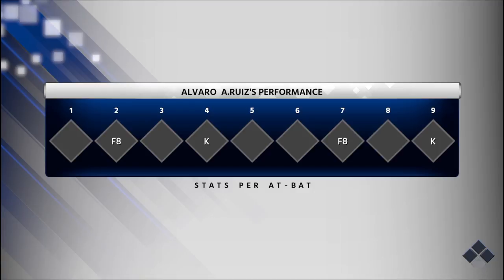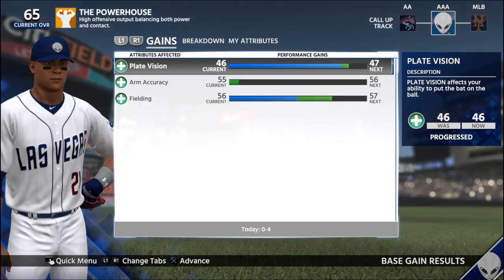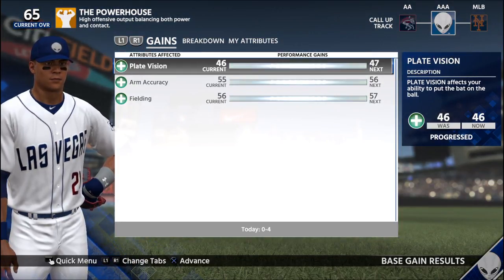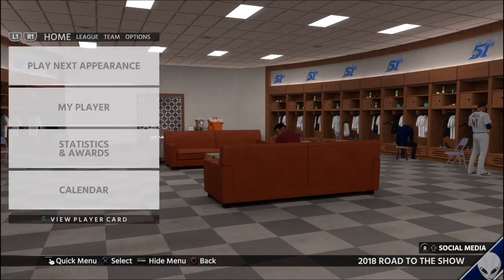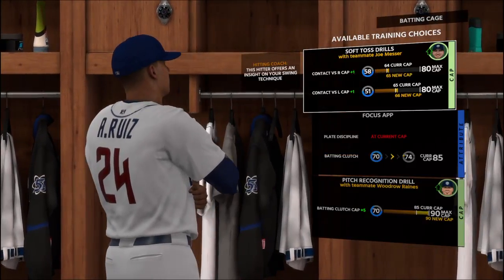Swung on and crushed. Toward the triangle, very deep. Jackie back to the wall. He leaps, and he made the catch! I can't believe Bradley Jr. What a play! Absolutely incredible.